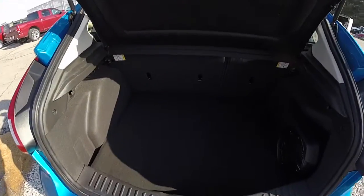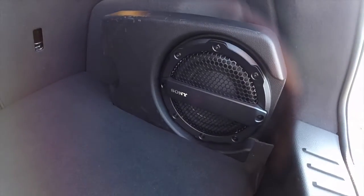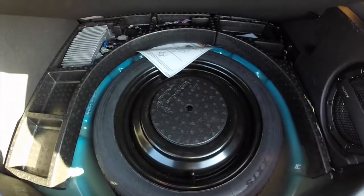Alright, taking a look at the luggage area. Nice and flat storage area. Does have the subwoofer and the amplifier for the Sony premium audio system. Also have your temporary spare with jack and tools.